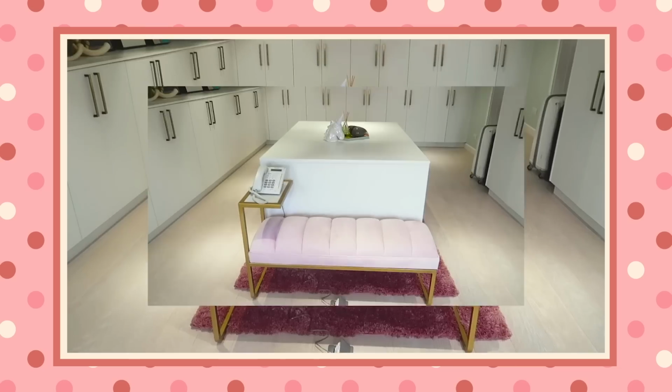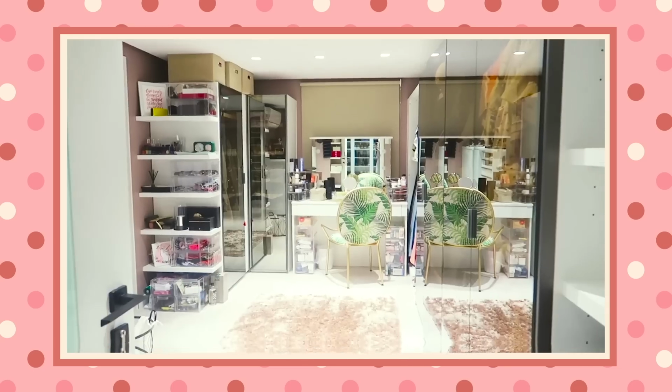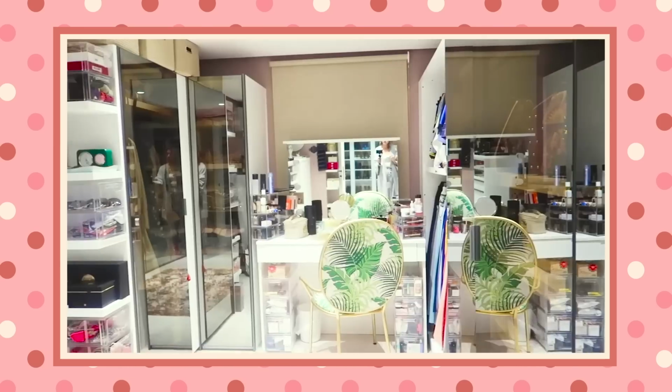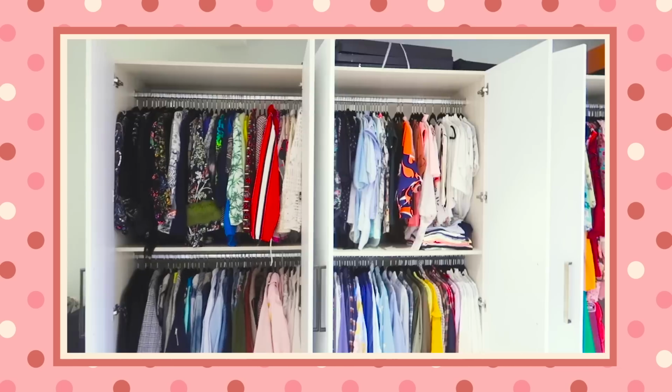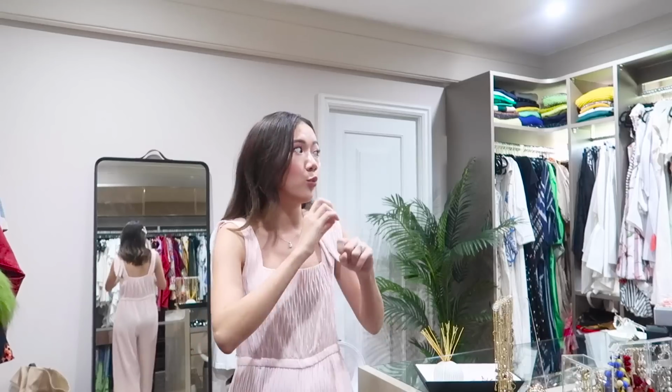So this is my new walk-in closet. I feel like a lot of you will say that it looks smaller than my previous walk-in closet at home in my parents' house, but you'd be surprised that I actually got to fit all of my stuff from both of my walk-in closets, inside my bedroom and my third floor attic, that I used to have. So everything is now here in one place, and what's left in my old home is just my formal clothes, which is the gowns, and also my winter clothes.